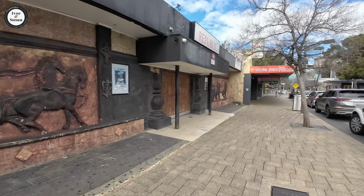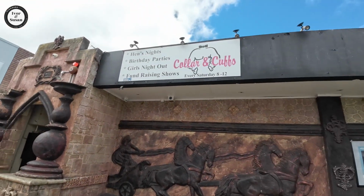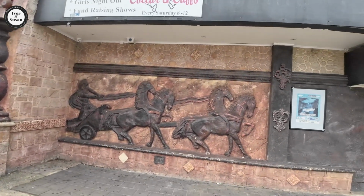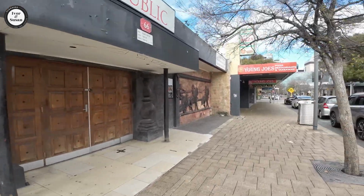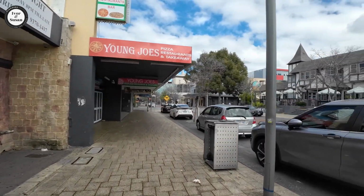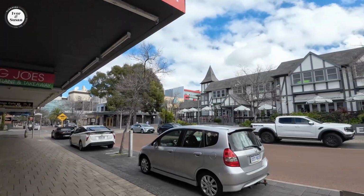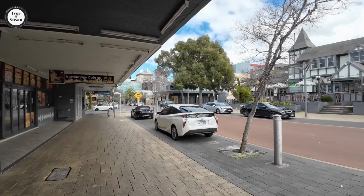And here's many of you people who want to have hens nights and birthday parties, girls' nights out. There's Colleen Cuffs. That's still going. That was around when I was in Northbridge in the 1850s. And still here. Gee, that's an old place, Colleen Cuffs. Now, I've been around a long time, guys, as you can see.